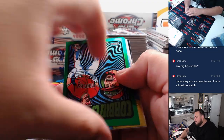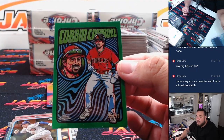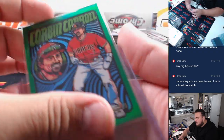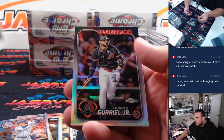Whoa! There we go. We didn't see one of these in the first one. Ultraviolet All-Stars, Green /99, Corbin Carroll. David Baker with that one. Nice, nice. These are awesome. Devers, All-Star, Otani.